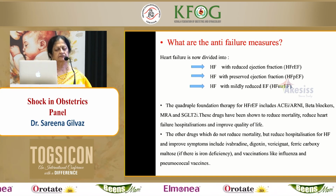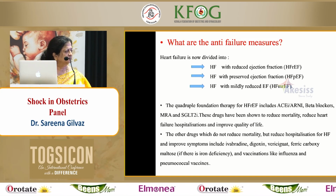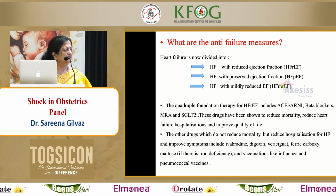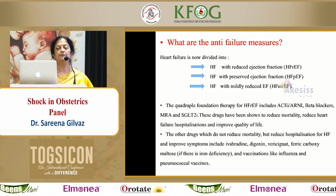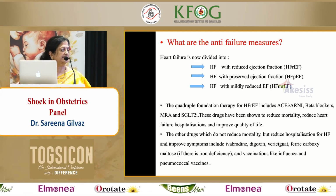They are beta blockers, ARNI, SGLT2 inhibitors, and spironolactone, aldosterone inhibitors. But normally we don't give ACE inhibitors and ARBs in pregnancy. ARNI we don't give in pregnancy. You cannot give in pregnancy.